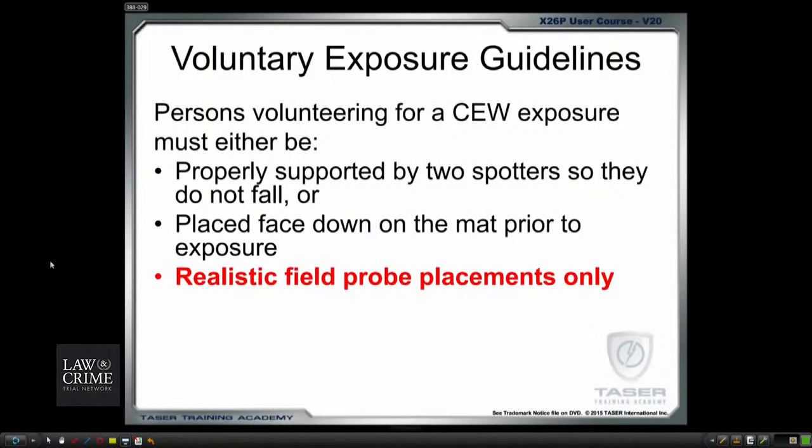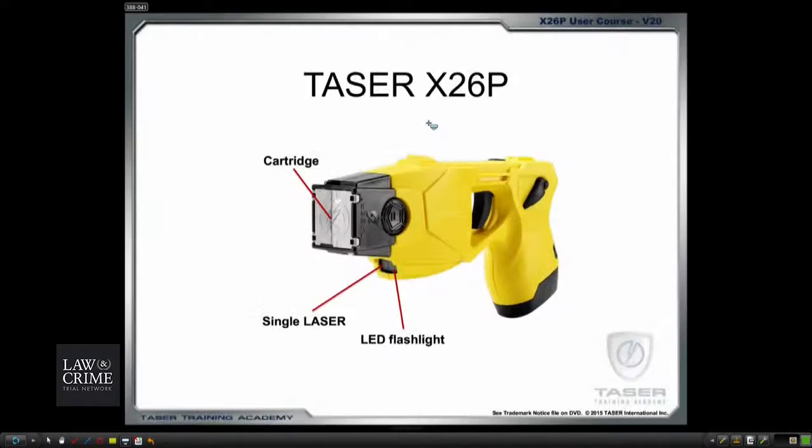and if we could go to slide 29, voluntary exposures require two spotters, is that right? Yes. Why is that? To reduce the risk of injury when the person falls. And if we can go to slide 41. This is an illustration of the Taser X26P. Is that the model you were using in 2016? Yes. And that's why you would have this particular PowerPoint, because that's the one you were using? Correct. And that also as well had a flashlight and a laser, correct? Correct.